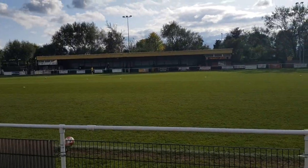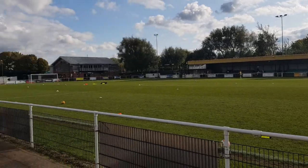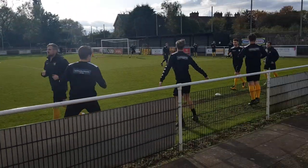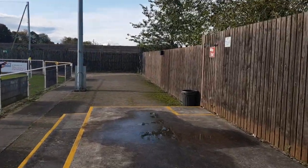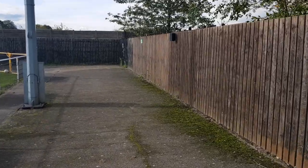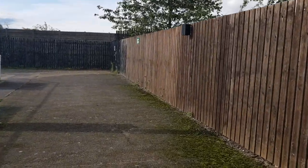So let's, it's the stand over there. Looking back at the clubhouse. Music blaring in the ears. And we jump down here.